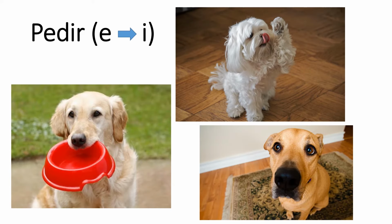All right, pause there and take a second. Get out your utility words notes. We're just going to add a few words and phrases to those. Here we go. Pedir. It's a verb, E to I, stem-changing boot verb. And you heard me use it earlier when talking about how we might use vocabulary in a restaurant. Pedir means to ask for. Not to ask, like a question, to ask for something, to request.